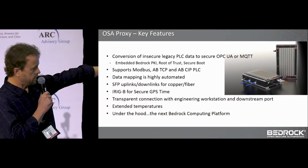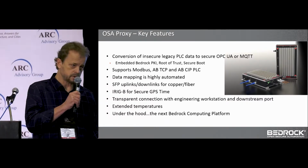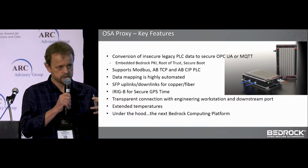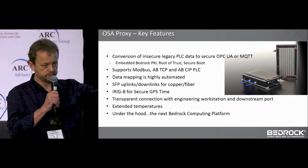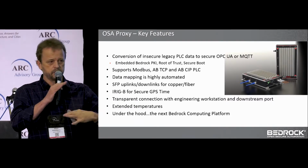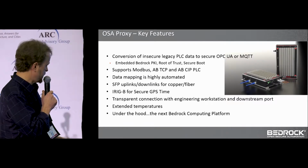Now, any one of the ports also can be used as a local engineering port. So you have, in effect, a virtual private network between a workstation and the conventional PLC network below it. So this allows partitioning between an older and a newer network. So that's built in as well.